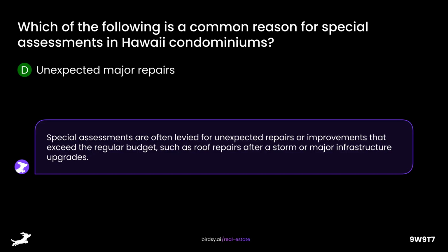Special assessments are often levied for unexpected repairs or improvements that exceed the regular budget, such as roof repairs after a storm or major infrastructure upgrades.